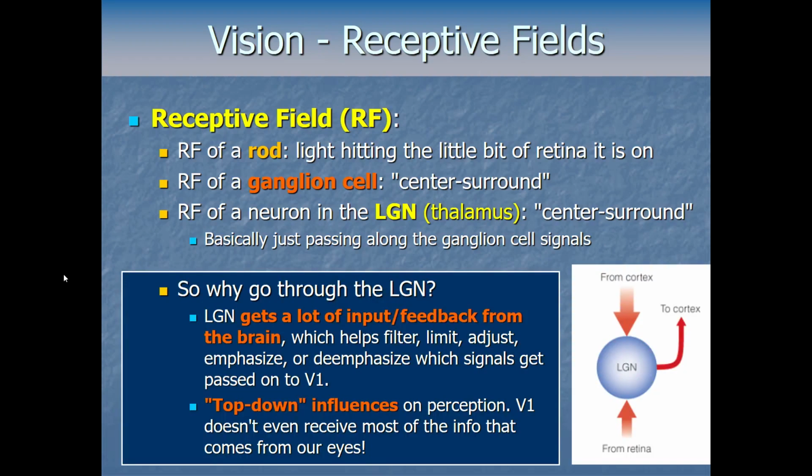Now, why then do we go through the LGN at all? Why doesn't the wire from the optic nerve just go all the way directly back to V1? So let's take a quick aside here and explain why that exists, and really why the thalamus exists in general, why all of our senses, except for smell, pass through the thalamus.